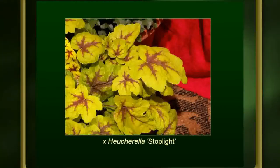Well, this is a cross, hence Heucharella. It's a bigeneric cross, and that's very unusual. You don't usually see two genera cross like that. So there's quite a few of those. They look basically like coral bells. I find they're not quite as hardy as them, but this is a very popular one called Stoplight.